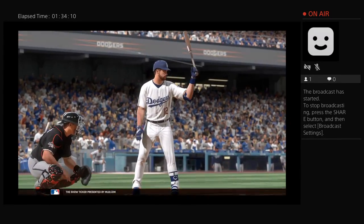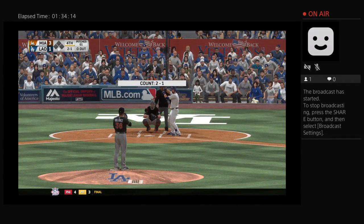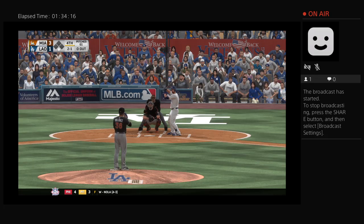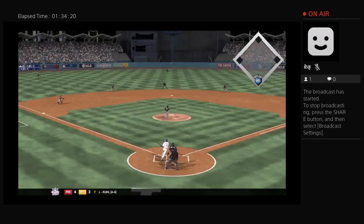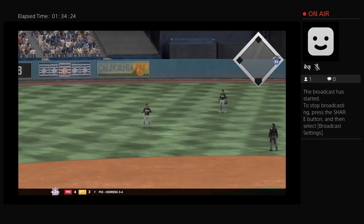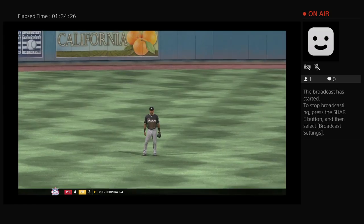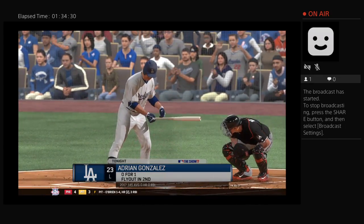Stepping in, Logan Forsythe. 0 for 1 for him here in this one. Now a flare out to left center. Cologne ranging into the outfield. 1 out. 1 gone now in the Dodger fourth.